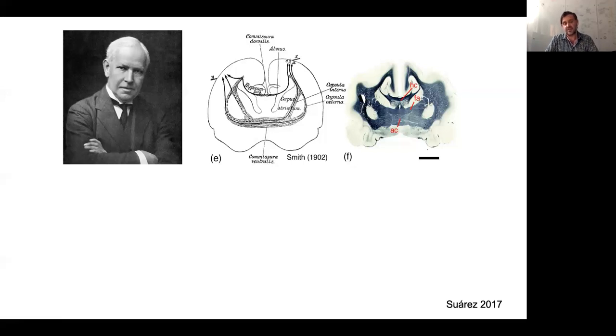So it's a really interesting system of study to understand what goes on during axon guidance and development of this circuitry, because these commissural axons would be taking the subcerebral route, right, the internal capsule, but then exiting that route to join the anterior commissure and then project to the contralateral hemisphere.